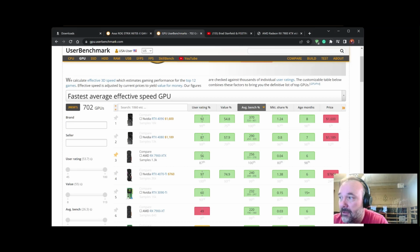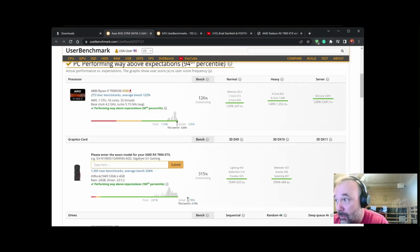Well, and I would argue that this thing in some games, some applications is probably actually a little faster as far as it's overclocked, but overall it's probably not. So the 7900 XTX has a relative score of 256 and a sample with over 1300 between 221 and 278. And again, I have a score of 315 here, so I have just blown the doors off of these things.